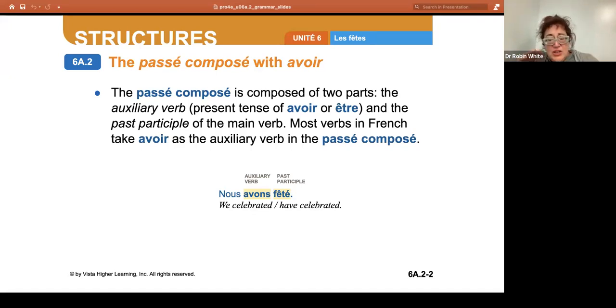So what the passé composé isn't, it's not the same as something that is ongoing. So we could say in English, I have eaten fish. I have eaten it in my life. I continue to eat it. So the perfect tense means I've done it, I've experienced it, not necessarily over. I've eaten fish, I'm going to eat some more. The difference is that in French, it's over and done. So you stick in that auxiliary verb and you put on your past participle. Nous avons fêté. So fêté is the past participle.